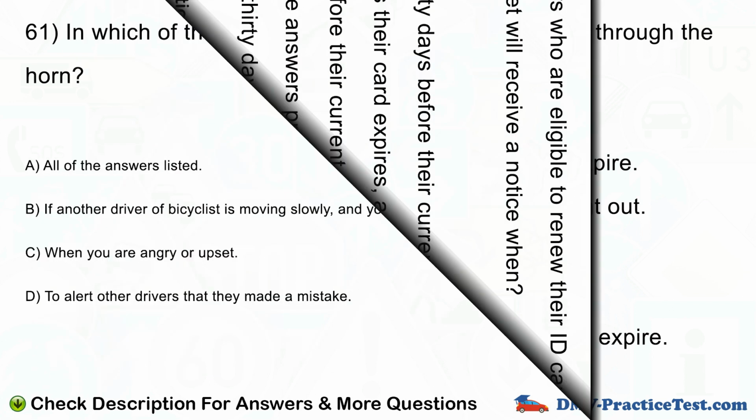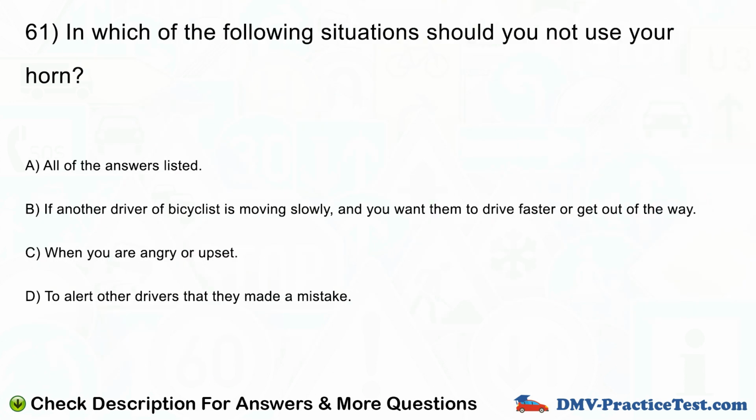Question number 61. In which of the following situations should you not use your horn? A. All of the answers listed. B. If another driver or bicyclist is moving slowly, and you want them to drive faster or get out of the way. C. When you are angry or upset. D. To alert other drivers that they made a mistake.